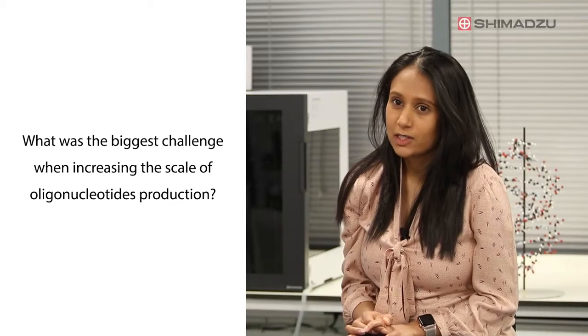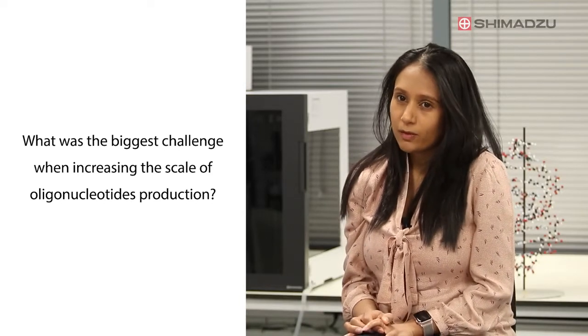To highlight the magnitude of the increase in scale that we've tried to achieve, typically before the pandemic, the most common synthesis scales that we would work on were the 0.2 micromole and the 1 micromole scale. Although we've always done some larger scale synthesis, those were by far the most common scales that we would work on. And that would typically yield between about 0.5 milligram and 5 milligrams of material after purification.